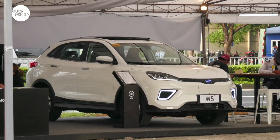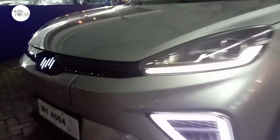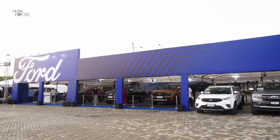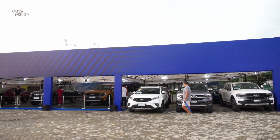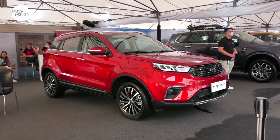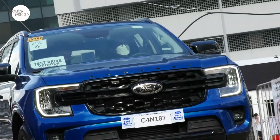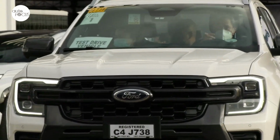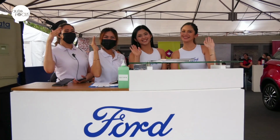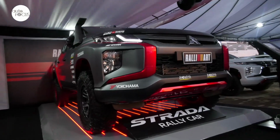Also drawing a lot of inquiries and requests for test drives was the W5 of WM Motor Philippines. Over 4 days, the Ford booth was busy fielding requests for test drives of the next generation Everest and the Ranger. Drawing crowds at the Mitsubishi booth were the Rally Art variants of the Montero Sport and the Strada.